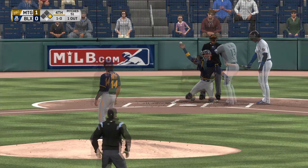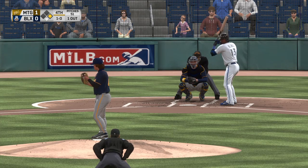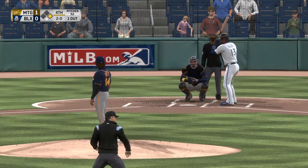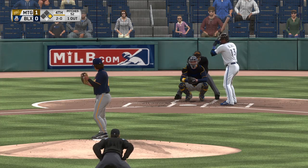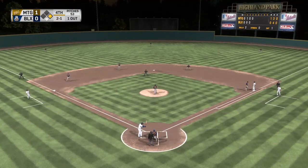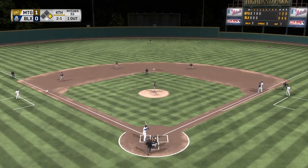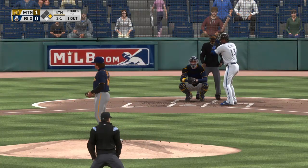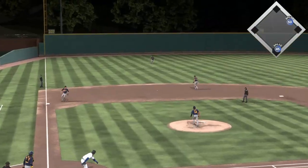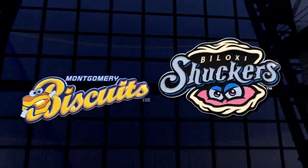Ball 1. Here comes the 1-0. And he won't bite at that one either. It's 2-0. And he gets this one over at the knees for the first strike. Soft liner towards short. That's his first base hit, making 1 for 2 now. Well, when your average is down that low, you'll take any kind of hit. He'll take that all day long right there.